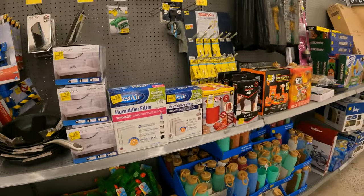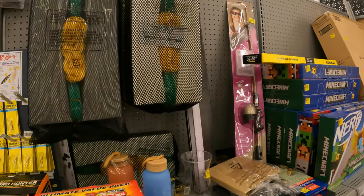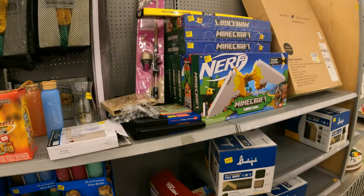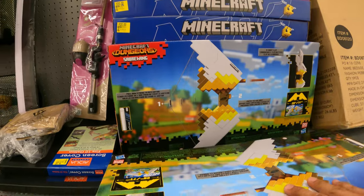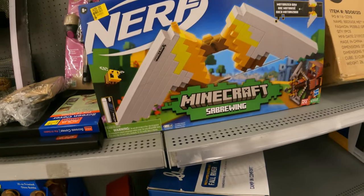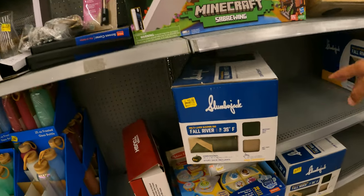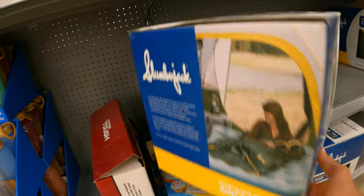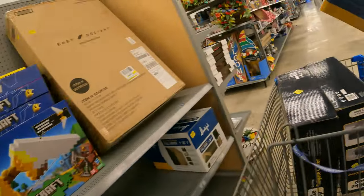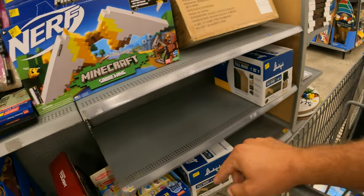All right. What else? What else? Universal kayak paddle, $19 down from $25. Minecraft, $20 down from $41. This is a pretty good one right here. What is it? Nerf? It must be a Nerf gun. $15 down from $60 for the Fall River sleeping bag. We're going to grab this one. Oh, look, we got three of them. One, two, three. We're grabbing all three.